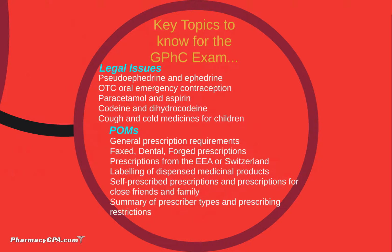It's quite useful actually, because if you know that off by heart, sometimes in the pharmacies that I work for, there's power cuts, so the computer goes down and I have to hand write the labels. So it's good to know what kind of parameters you need to put on there.